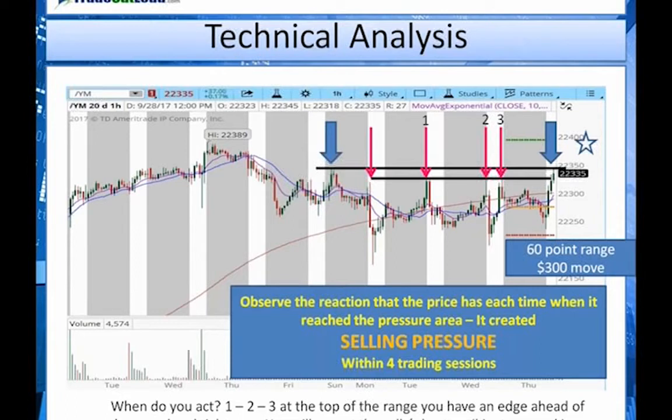Let's take a look at this chart right here. This is a 1-hour chart of E-mini Dow. In the pre-market game plan yesterday, we had been analyzing this index. Okay, this is what I do. I do futures. So I have been watching these levels. I have been watching the 22,250 level right here, and I was watching the psychology behind the move. I want you to observe some areas on these charts that I have marked with the arrows.